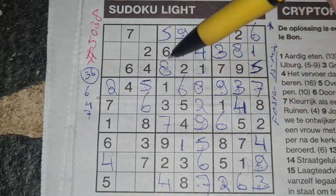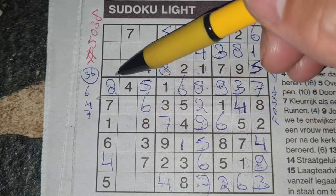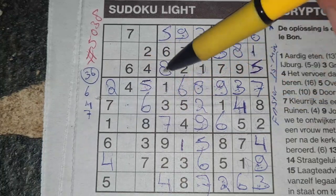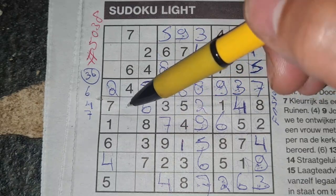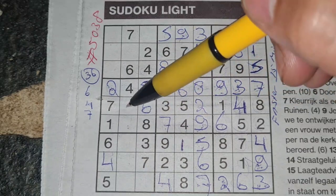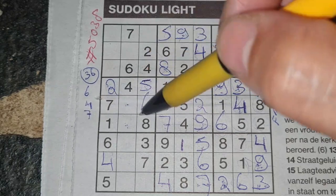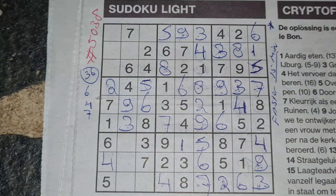Then 2 missing numbers in this big square. The 1, the 2, the 3 is missing. The 4, the 5, the 6, the 7, the 8, and the 9 is missing. A 3 and a 9. We have a 3 in the middle row, so no 3 there. 3 should be here, and the 9 goes there.